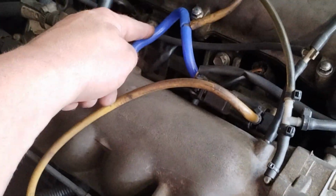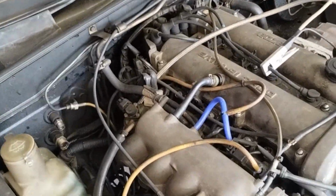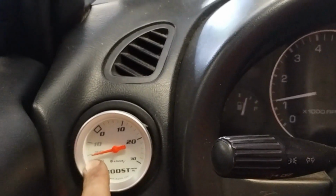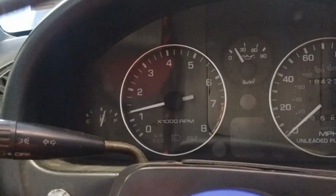And anytime you have a vacuum leak, you also have a boost leak. So it should technically make more power and hopefully not idle at 2,000 now. So let's do another pull. Proper vacuum. No more 2,000 RPM idle. And let's do another pull.